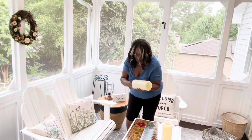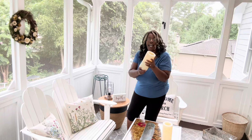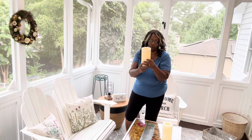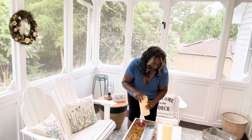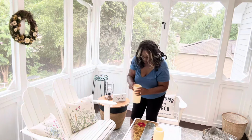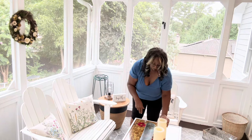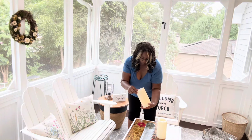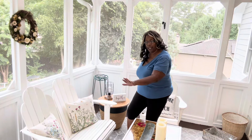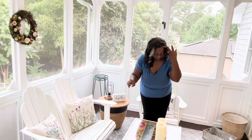And then I also found these battery operated candles. And this is the funny thing, these were out in the car. And because it was so nice and warm, it started to lose its shape. So I'm just gonna be working with them to get them back in their shape. But I like those. I'll figure out where I'm going to place those, and then get some more items to go on to this table.